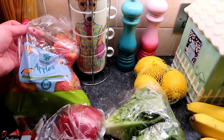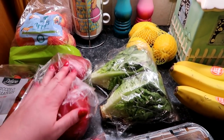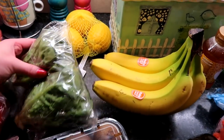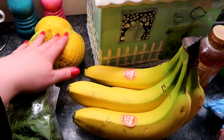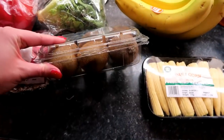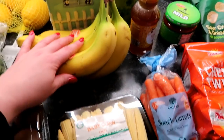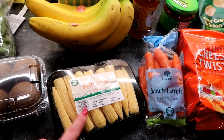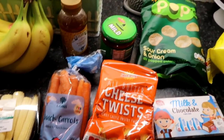A fun sized bag of red apples, £1.59 for those. Just 2 loose red peppers. We prefer the red and the yellow peppers. I hate green peppers. 2 gem lettuce. They were only 49p. That's one of Lidl's offers this week. 3 lemons I needed. They were 1.24 or something. A pack of 6 kiwis. They're 89p, and about 80p for these loose bananas. Love these mini corn on the cobs, and they are 1.20, I think. For lunches. The little snack carrots, 89p.